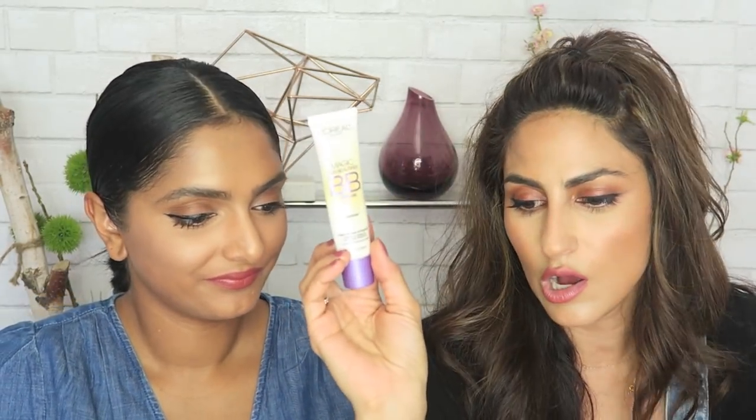I kind of love that it changes colors. I actually feel like that has a little bit more of a yellow undertone, and I feel like had we gone one shade darker, and it does exist. Yeah. It absolutely exists, and it's a good go-to foundation when you're in a rush. Got it.